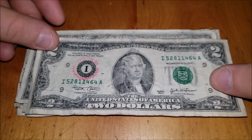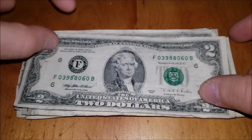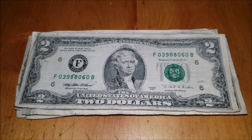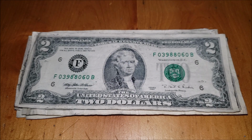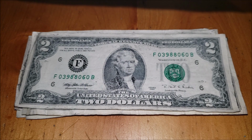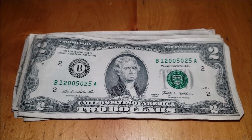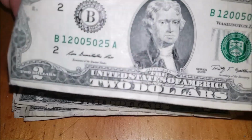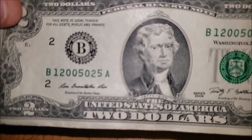I'm not holding on to this one. I'm going to get it back in circulation, but first I'll go over to Where's George and put the serial number in to keep that chain going. Our really nice misprint series date. And last but not least, our 2009 series note here with that really nice odometer serial number on the end. So you can see that 5 sticking up.